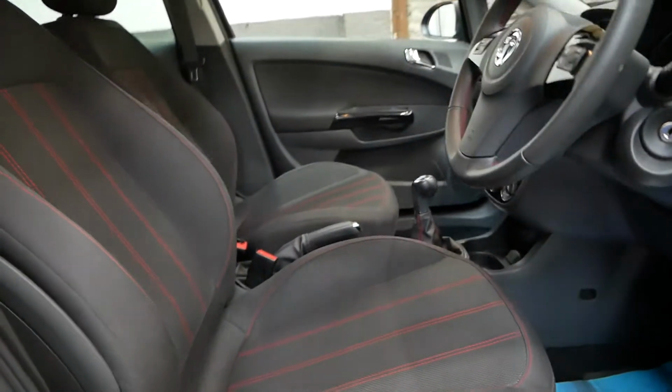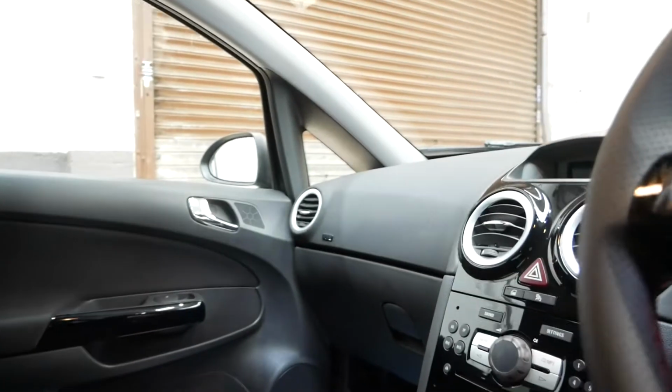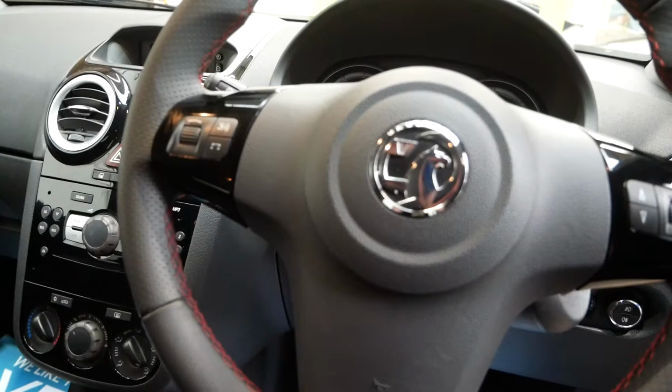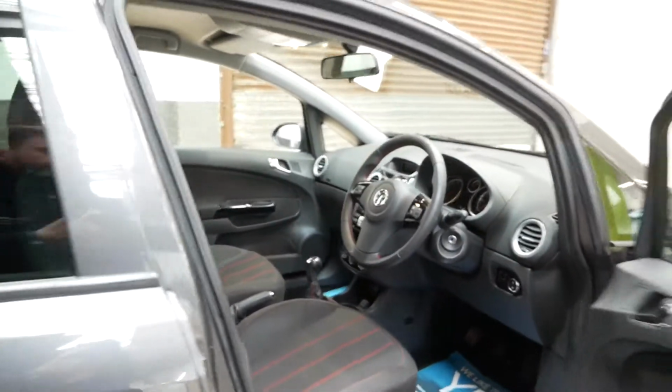Just go inside. Very clean indeed. It's got the nice sort of red stitching on the seats. Obviously here you've got your CD player, radio, air conditioning, everything like that. Got the multi-function steering wheel there as well. All very nice indeed.